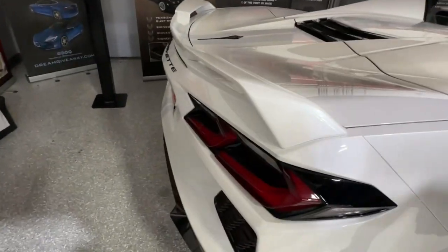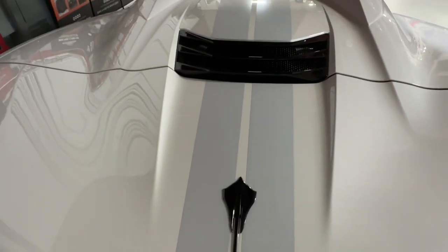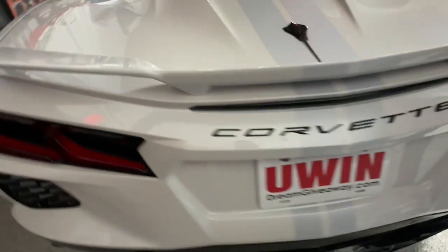And you know what everybody here likes? The Stingray. I love the subtle 70th anniversary stripe package. Look at that. That's from the factory. That's not added by us here at DG. Big Corvette shout out right there.